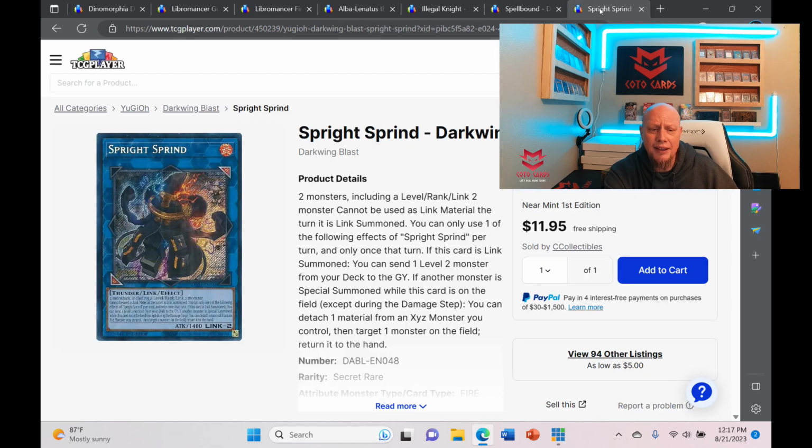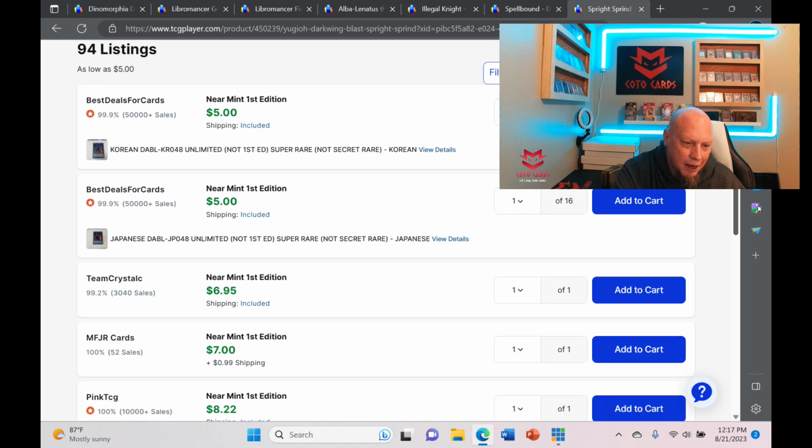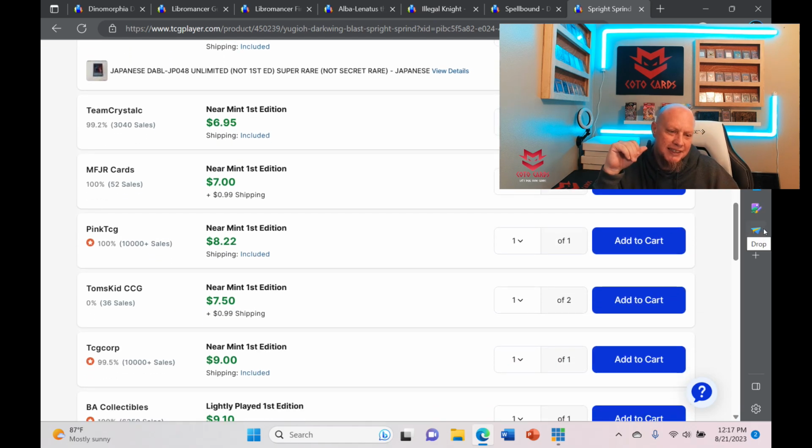The last card that caught my eye was Sprite Sprint, not on that sheet. If you've ever wanted this card and for whatever reason didn't get it, this card is most likely going to get a rarity downgrade. And if it does, that's going to keep the price of that secret up there. Now, this card is, I think, a little more expensive. That's Japanese, Korean. Yeah, you're looking at about $7, $8 for this card. So I understand if you want to take a hard pass and just wait for the Ultra.